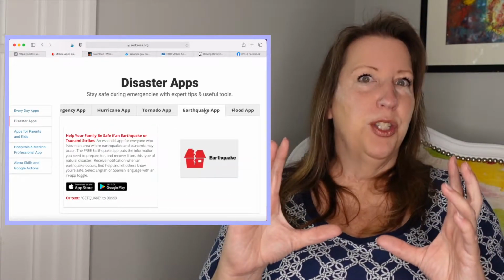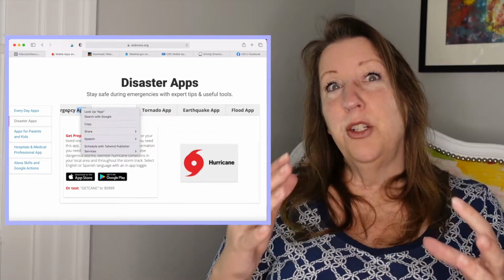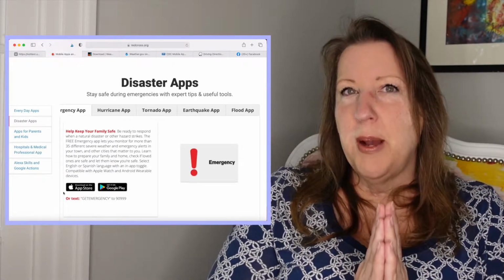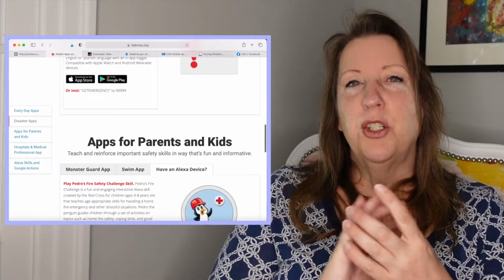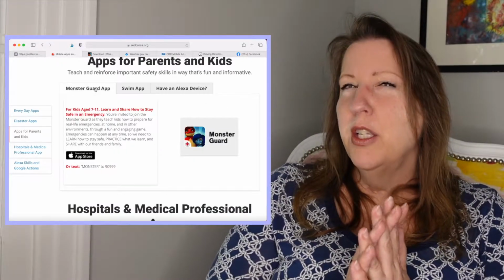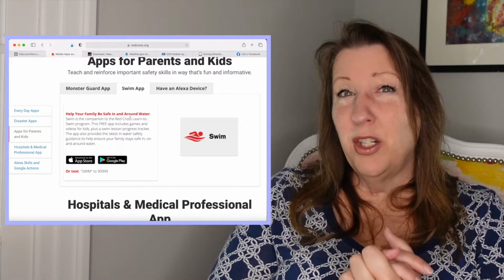So the overall emergency one, I highly recommend that for anything, because it'll send alerts for whatever type of emergency there is, and also get you started with all the basic information on how to respond in different types of things that may come up. So it's a great app to have. And then if in your area you are more subject to floods, hurricanes, tornadoes, earthquakes, they have apps for those as well. So download anything that might be even remotely relevant to you so that you've got that great information right there at your fingertips.